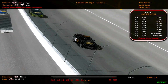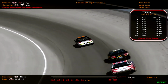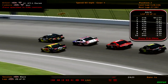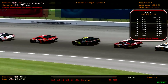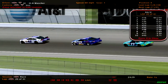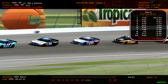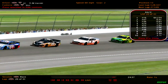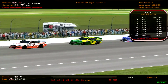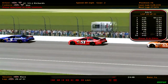Alright guys, we are back live, and Mace is out, our dishwasher. Yashisawa is still a lap down. I'm gonna order them: Jacob Cisco first. Lewis Dunham is still second. Kevin Dwyer is third. Fourth is Charles Sanford. Fifth is Kyle Thomas. Sixth is DJ Curtis. Seventh is James Shelley. Eighth is Chris Washer. Ninth is Nika Payakov. Tenth is Kyle Sanofsky. 11th is James Dalton. 12th is Sean Angel. 13th is Mark Bursky. 14th is Jonathan Dwyer, my bad. 15th is Dylan Young. 16th is Joe Richards.